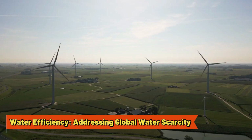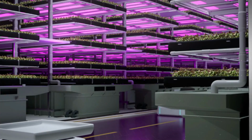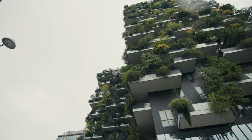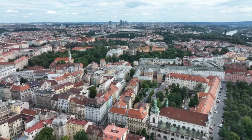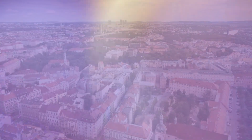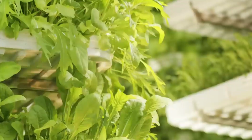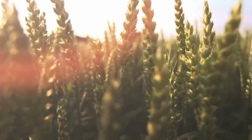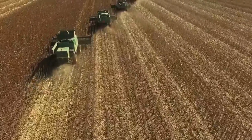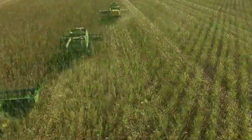Water efficiency, addressing global water scarcity. Agriculture accounts for 70% of global water usage, and as climate change worsens water scarcity, traditional farming's water demand becomes unsustainable. Vertical farming offers a more efficient alternative through hydroponics and aeroponics, which use up to 90% less water than conventional methods, according to NASA. These systems recycle water through closed-loop processes, reducing waste, evaporation, and runoff. The controlled indoor environment also minimizes the need for excess water used in pest control, as pests are more easily managed without chemicals. As water scarcity intensifies, vertical farming provides a more water-efficient, resilient solution to global agricultural challenges.